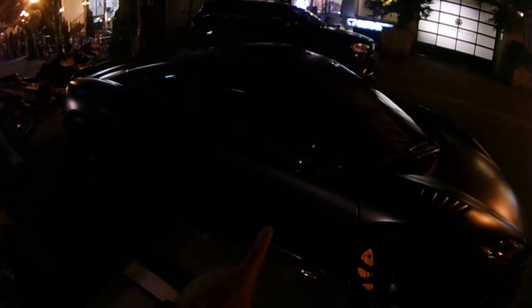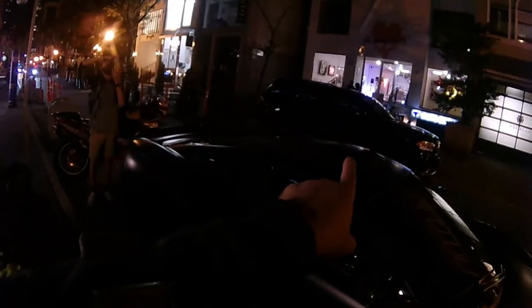It's a full-on track weapon. You got carbon mirrors. Dude, this thing is insane. But that roof scoop is such an expensive option. All satin black. So I've got some B-roll of it, and let's check it out right here, you guys.